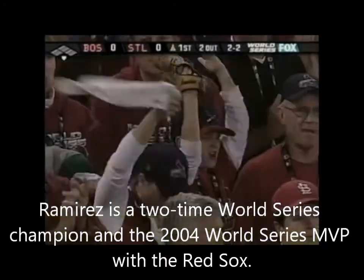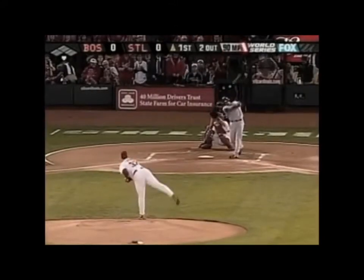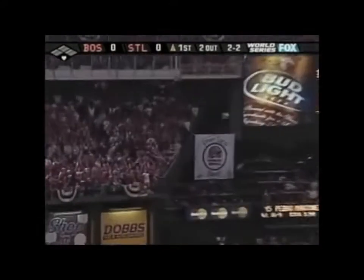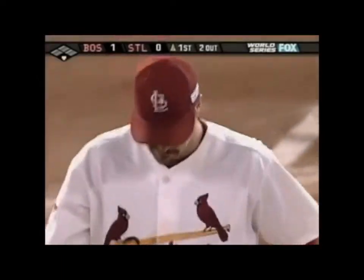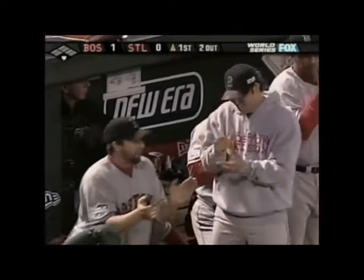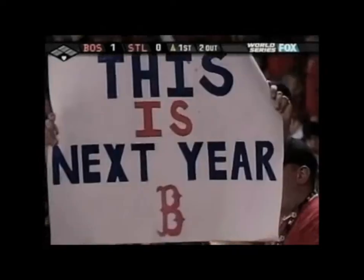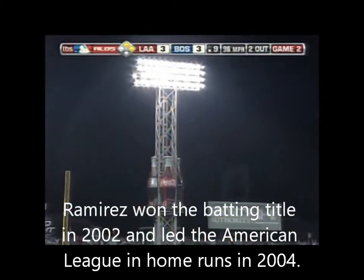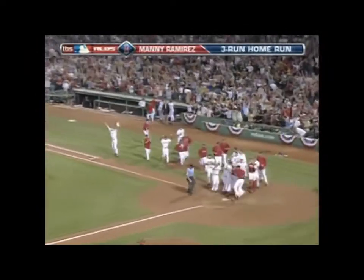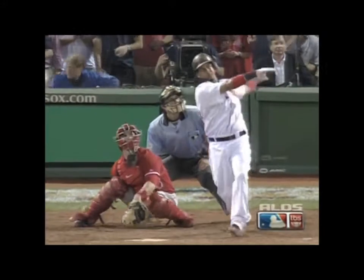This is the guy that Terry Francona says is going to break out and explode one of these games. And there's a shot to left field to put Boston on top. A 2-2 pitch, and Manny Ramirez lost it into the seats and left. Three line drives hit in the first inning by the Red Sox, and this one had lift. Left field, and the Red Sox are winners. Manny Ramirez with an absolute rocket into the Boston night, and the Red Sox lead the series 2-0.